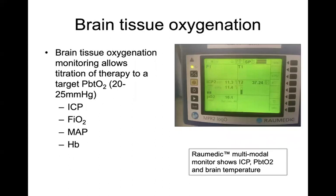A step up from that is brain tissue oxygenation monitoring. And that allows you to titrate your therapy to target basically the brain tissue oxygen level, the PbTO2, partial pressure of brain tissue oxygen. That means that you can manipulate the ICP, the FiO2, the mean arterial pressure, and the hemoglobin to give yourself the desired PbTO2, which should be somewhere between 20 and 25 millimeters mercury.